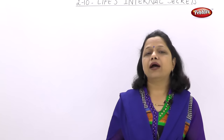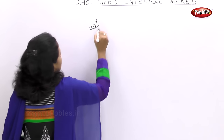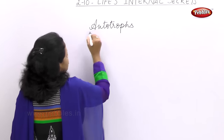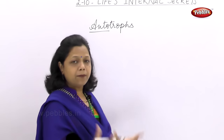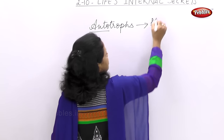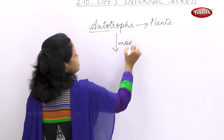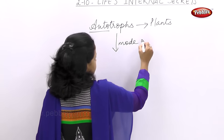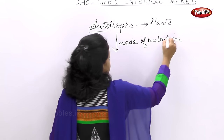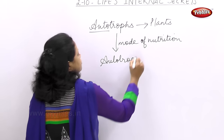And thus, the plants are known as autotrophs. Plants are called as autotrophs. Auto means by their own. So they make the food by their own, and therefore the plants are called as autotrophs. And this mode of nutrition is called as autotrophic mode of nutrition.